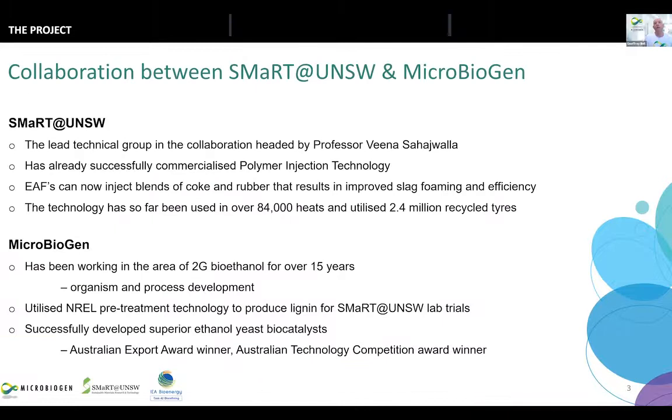Moving on. When we did our second generation projects, we were having to produce lots of hydrolysate because in our Australian development programs, we needed the C5 and the C6 liquor streams to test our yeast in. Now, when we did that, of course, we ended up with all this lignin we were producing, and we used the NREL dilute acid pretreatment technology. We were turning up all this lignin, and so we ended up partnering with the SMaRT Centre at the University of New South Wales.